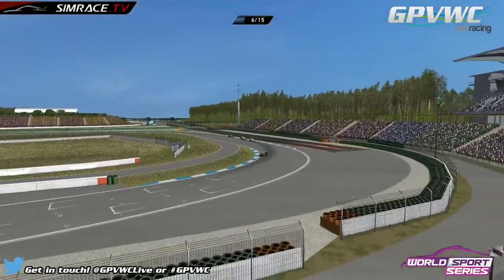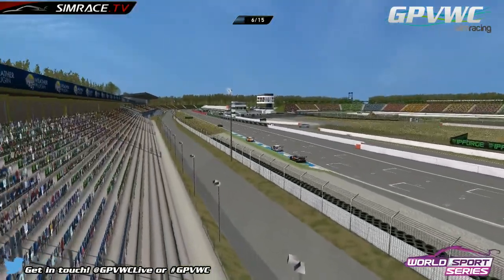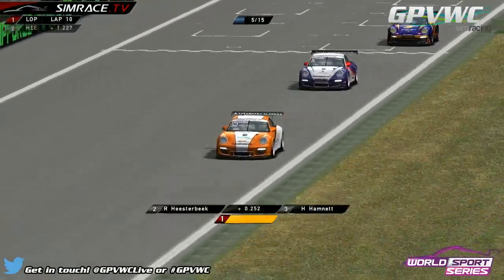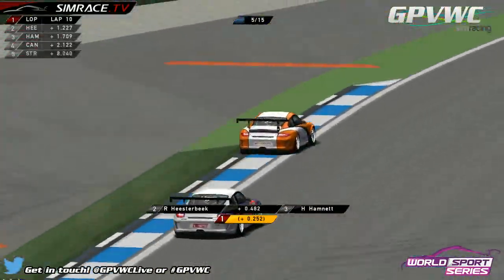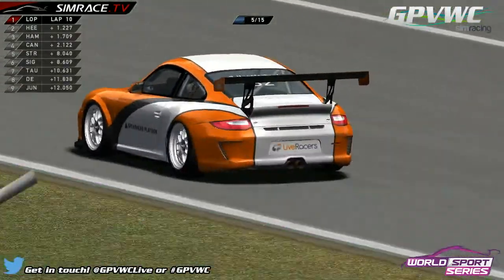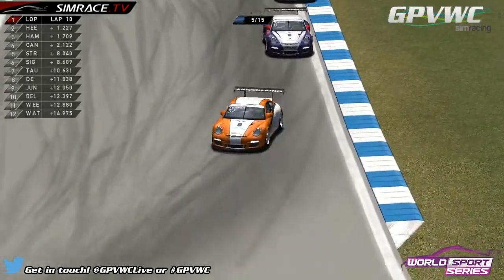The gap now up to 1.4 as the top 4 round the final corner once again. We'll be heading on to lap 11 of 15. The gap was 1.4. It's now 1.2 actually. So Ruud Heestebeek starting to catch up again. But it must be said, all Lopez has to do is keep it in a straight line. Well, he has to go around the corners obviously, but he needs to keep a relatively good pace up. And he will stay ahead because these 3 are all squabbling behind him.